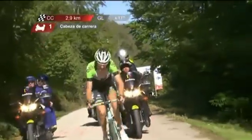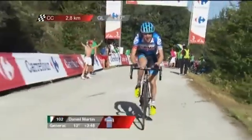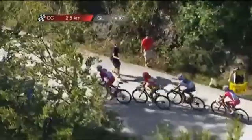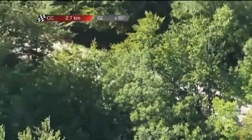That's 3 kilometers just behind here. Dan Martin's gone under that same banner now, so it looks as though Hessing is coming back to the fold, or is Martin just going to join him? It's a good opportunity, this, for Dan Martin. He's 3 minutes and 48 seconds behind overall.